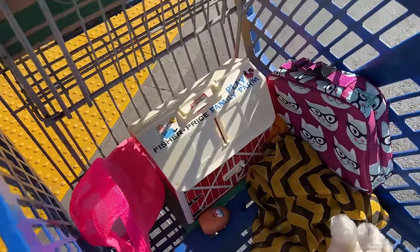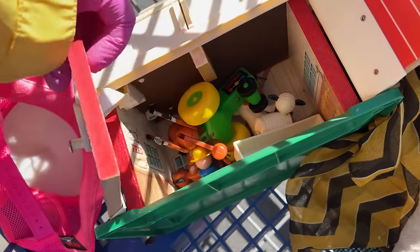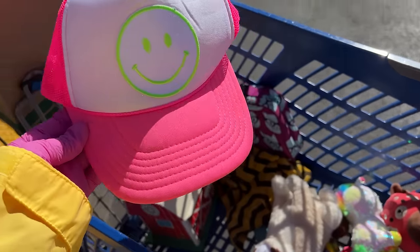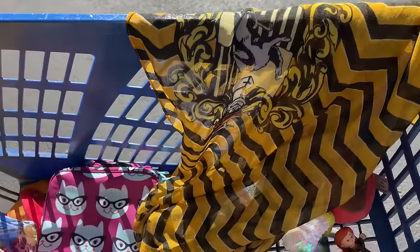Now, the Fisher Price thing was an excellent find with the people and other accessories inside. So I thought that was a great little pickup. Love my little people. Then I got this hat, either for me or for Eliza. It's just super cute. O-T-T-O. And the scarf, I found out, this one is Harry Potter. So Harry Potter edition. I had to get this, maybe just use it for myself.